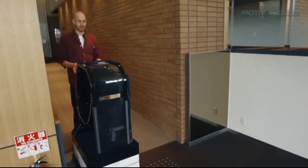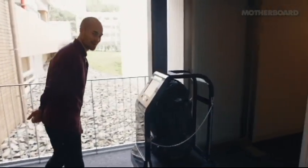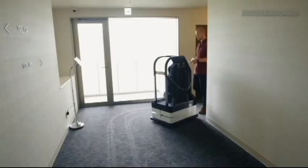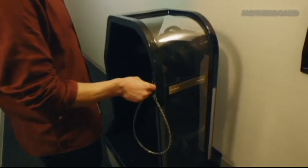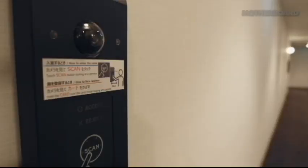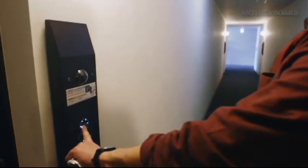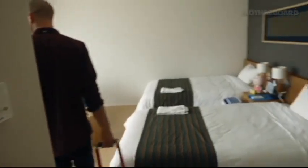It'd be quite good if you could ride on it. It's obviously not a quicker way of getting your bag to a room. And we're here. You can sort of see what people mean about kind of robots having personalities. Bye, robot. Thanks for your help. Okay, so we're going to see if the facial recognition key system works. That's so clever. That is clever. I'm very impressed by that. Oh, wow.